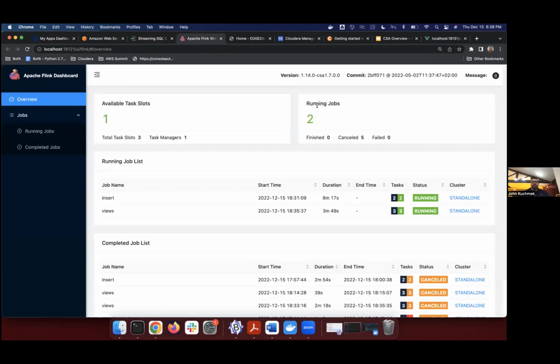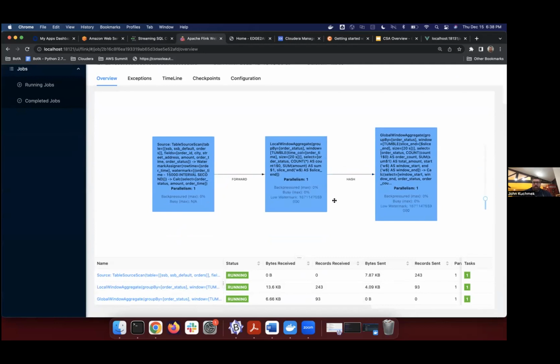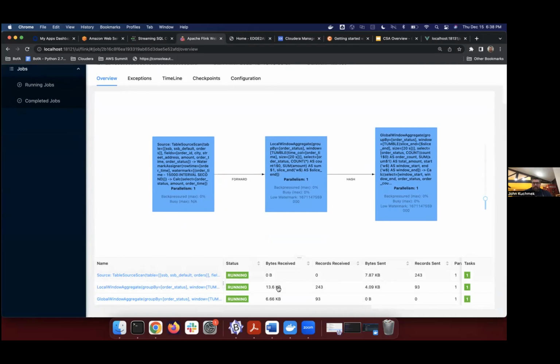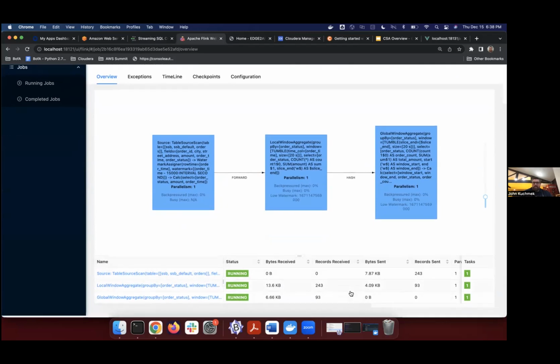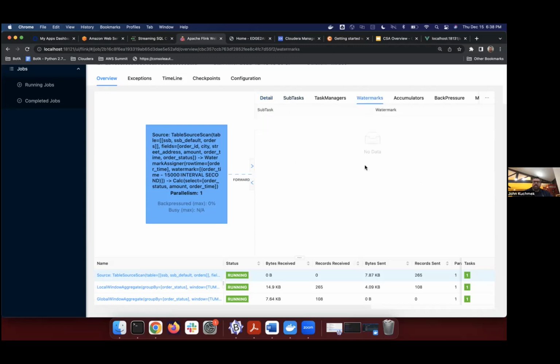Last but not least, there's the Flink dashboard. I told you that SQL Stream Builder is essentially creating a Flink jar in the backend and running and deploying the job, and it's true. If you come here and take a look at the running jobs list, we have the insert that occurred, and then we have the views that occurred, and you'll see that this view is broken down into different stages, and there's parallelism. This is sending the bytes, this is doing a lot of the aggregations, and then this is receiving. If you come through, you can look at each individual detailed view. You have a series of subtasks. I have a parallelism set to 1, but it also has the capability of watermarks.